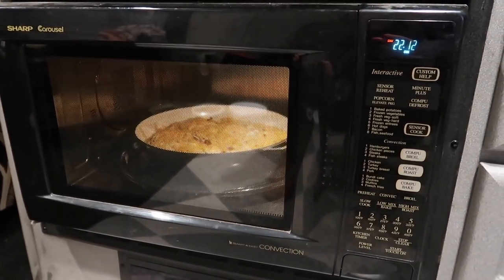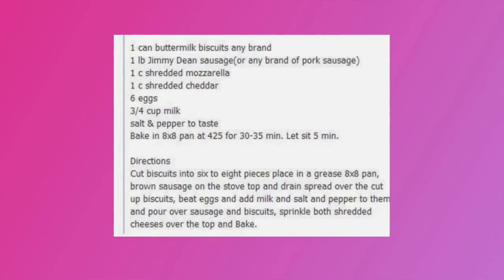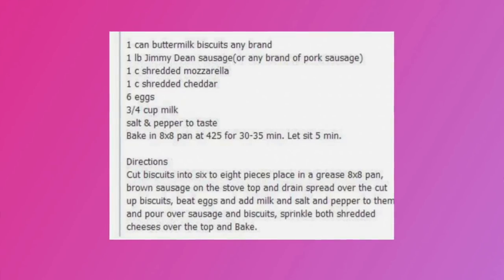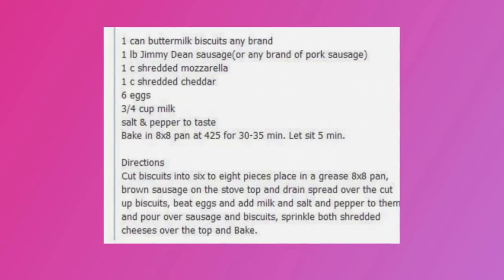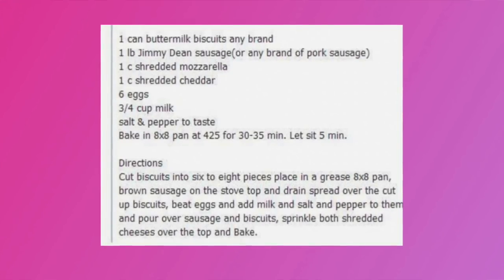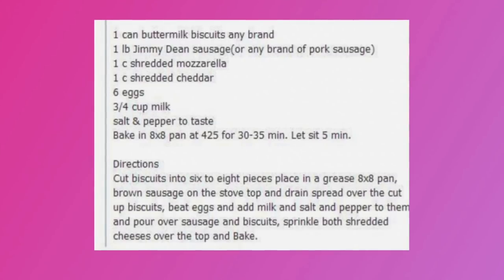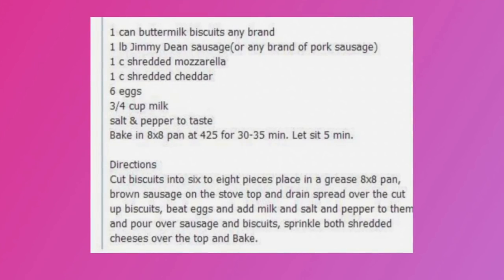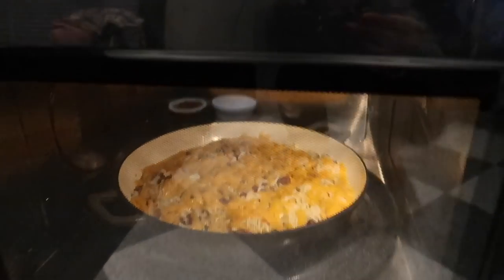I made this on Christmas also, but it has biscuits, like the Grands biscuits. You cut them into fours, put them in the bottom of an oven-safe pan, and then you brown a pound of ground sausage and sprinkle that over the top. Then 6 eggs and 3/4 cup milk mixed up, and you pour that over it, then top it with mozzarella and cheddar cheese, and then you bake it. I adjusted the time for a convection oven, so we'll see, but it's cooking, and I'm gonna do these dishes now.